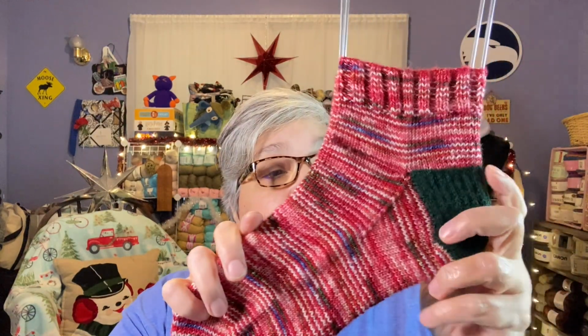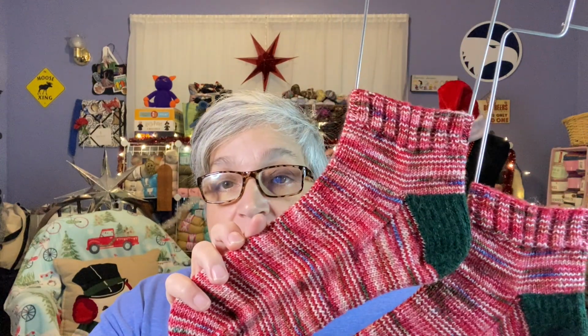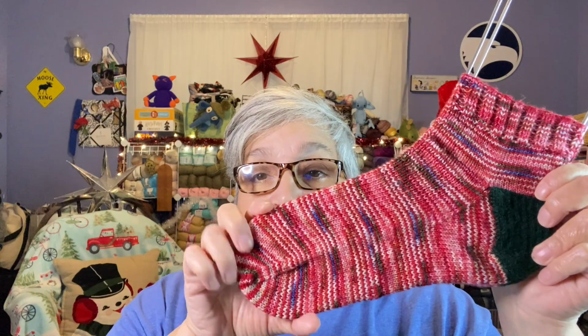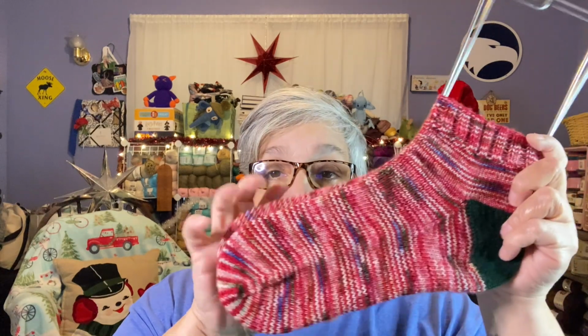Then I did a heel flap and gusset, which most times I do an afterthought heel, but for some reason, I don't know why, I wanted to do the heel flap and gusset. But I didn't measure right, because you measure it a bit differently than if you're doing an afterthought heel. So the sock is too big. It's too long, but that's okay. It's not so long that I can't wear it, but it would be uncomfortable in a pair of shoes, but around the house, it'll be fine. So a little bit too long. So here they are, and they're Christmas socks. I'm not sure.